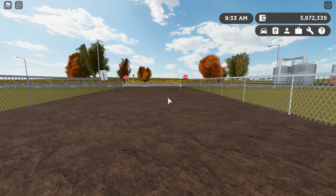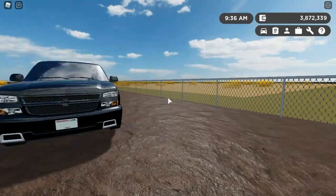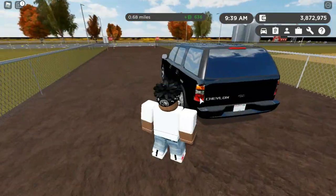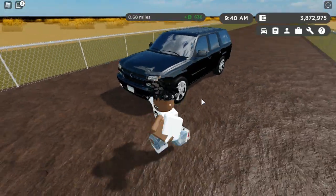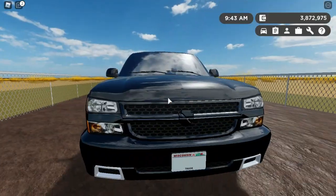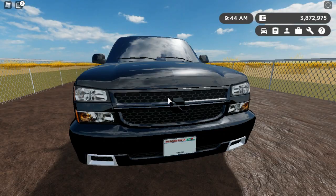Next car is actually a bit different, but has literally been in every list video that I made this week. The 2006 Chevron Baja Camion. Basically, if you know what this is, 2006 Chevy Silverado front, as you see.